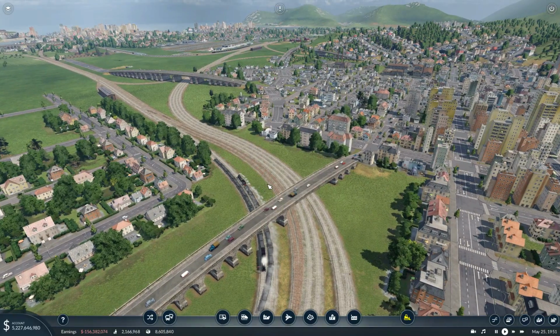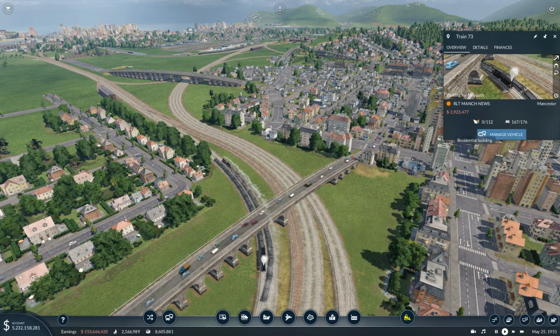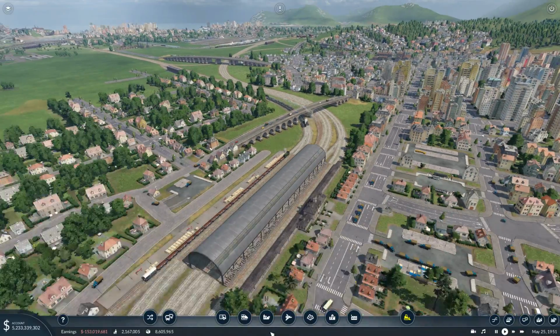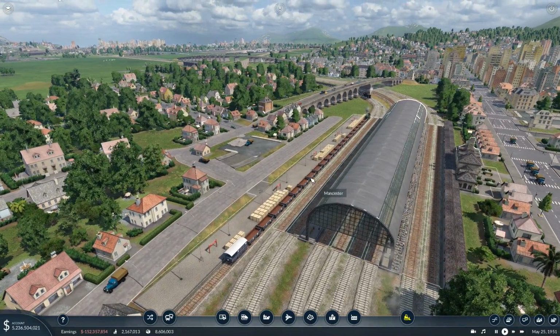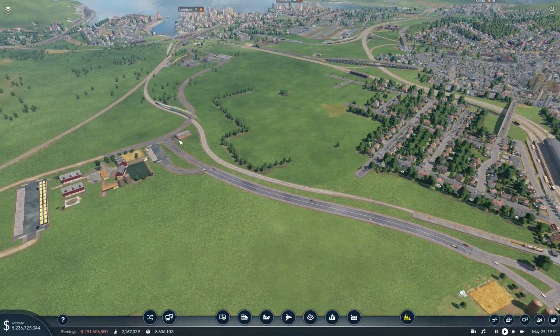So we've got some tiny little trains on the go, which I think are rather nice. 320 alcohol, 167 newspapers. Sweet. This little mail train. Yeah, but we're going to leave it there for that episode. This train here is fine. It's running at 5 MT.